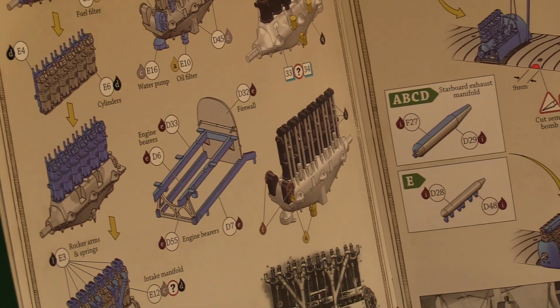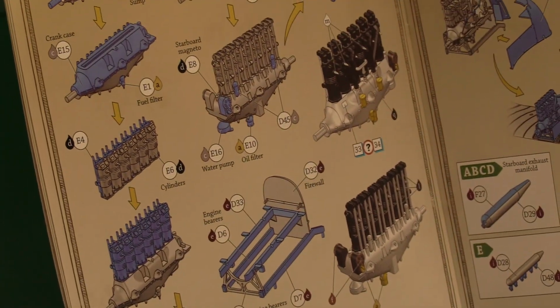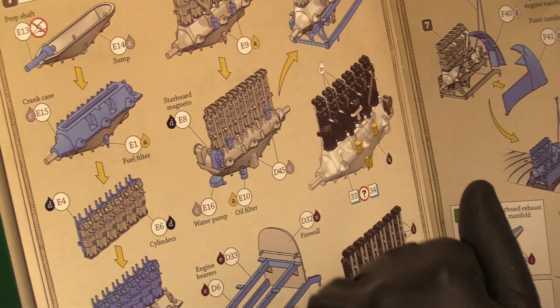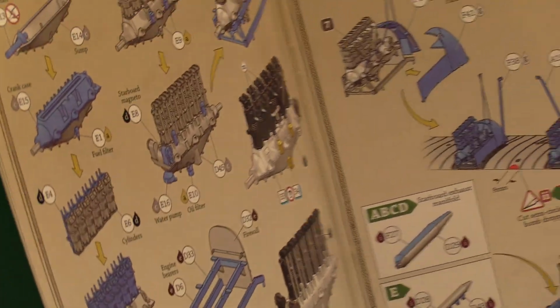Bit of a different design, bit of a different appearance, some lovely photos there. Got all your engine bearers going in here. That's what I love about Wingnut Wings, the way they did this. Tells you what the parts are. You know, you don't get anything in Border Model just brought out. Let me just have a quick rant.